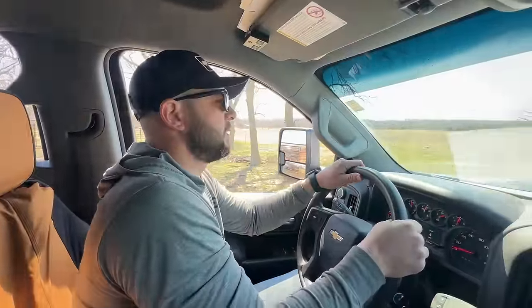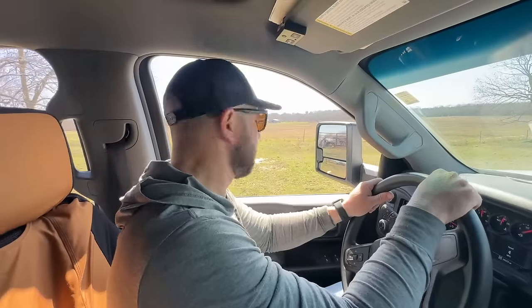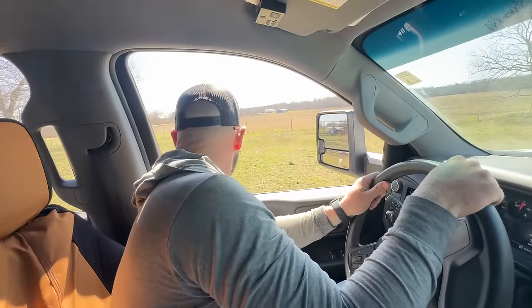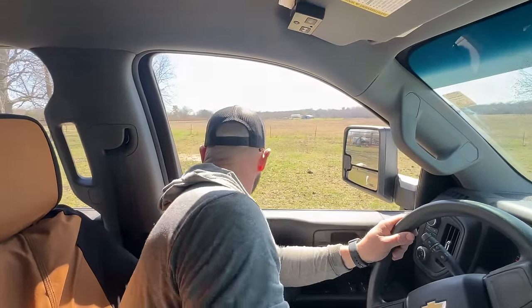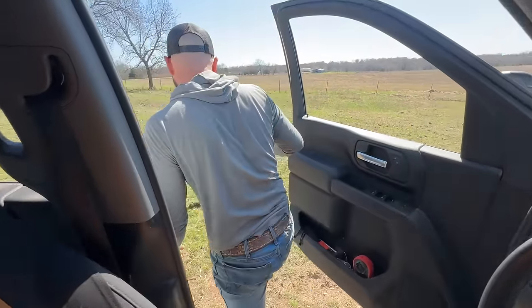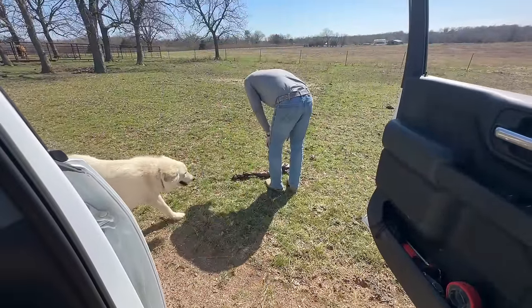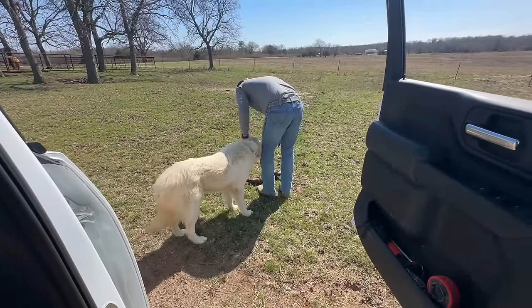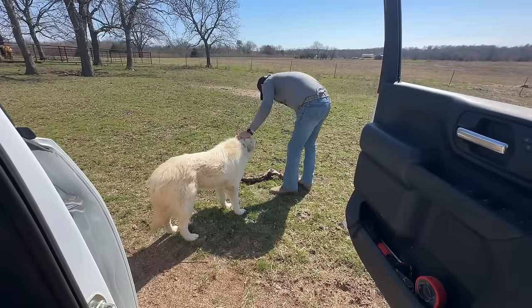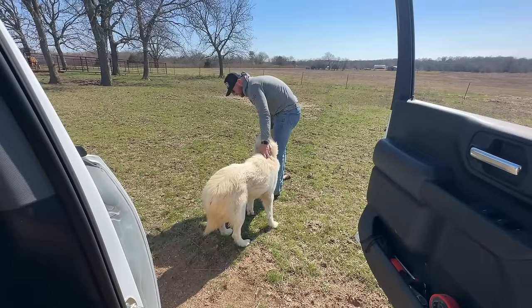Hey guys, welcome back to Cross Timbers. Let's see what Jackie found something here. Marissa's with me today. That's a leg. Jackie, what did you drag up? What is it? A leg of what? I don't know. Looks like a bison hoof.